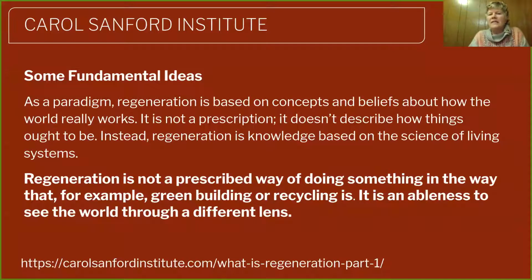Carol Sanford is somebody whose work I would love to delve into much more. She's a prolific thinker and writer in the regenerative space. She's got so much material at her institute and on her website. And honestly speaking, I have not had a chance to read much of it, but I was able to pull out one quote, and I'm encouraging all of you to take a closer look at this.